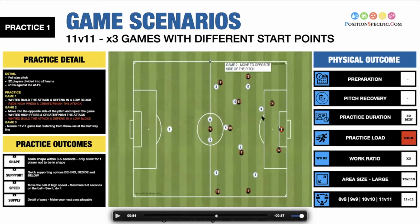So now we're going to be working on the high press. So what does that look like? Is the team setting up without us giving them any information? And then we'll also work on creating and finishing the attack. So that's where we'll do most of our coaching.